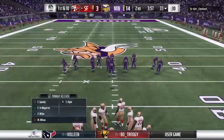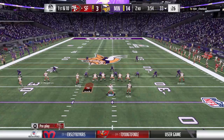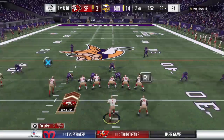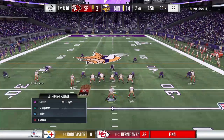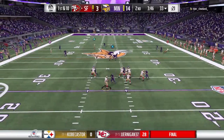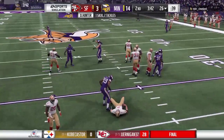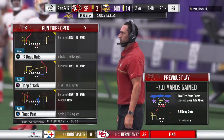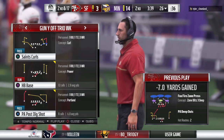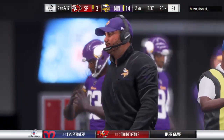Clock running, under 4 to play now as they come up on 1st and 10. Go, go, go, go! Now a play fake here on 1st down. And no escaping this time as he'll go down. They got him for a sack. Daniel Hunter in there to bring him down for a loss of 7.